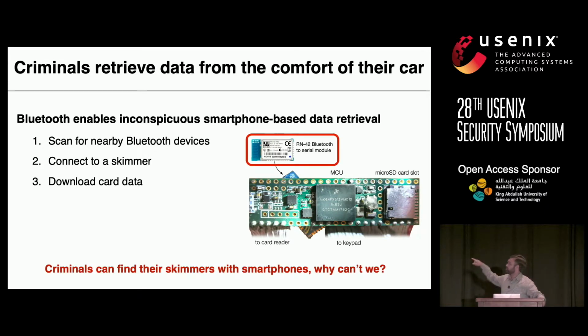Well, that Bluetooth serial module actually provides us an insight, because if you think about it, if the criminals can scan for these things using their smartphones, then why don't we do the same? It's a neat idea, and looks good. But the thing is, is that even possible? Can we even just go around with smartphones and be able to find these skimmers?